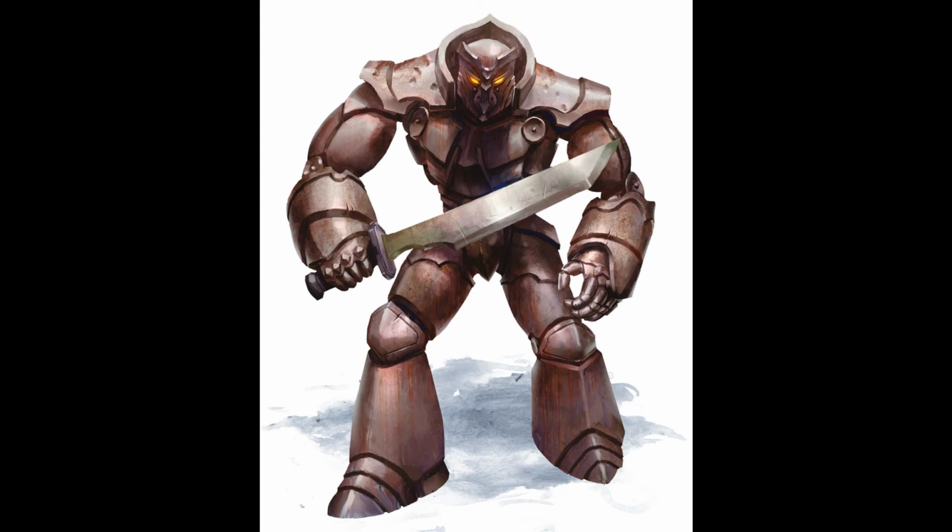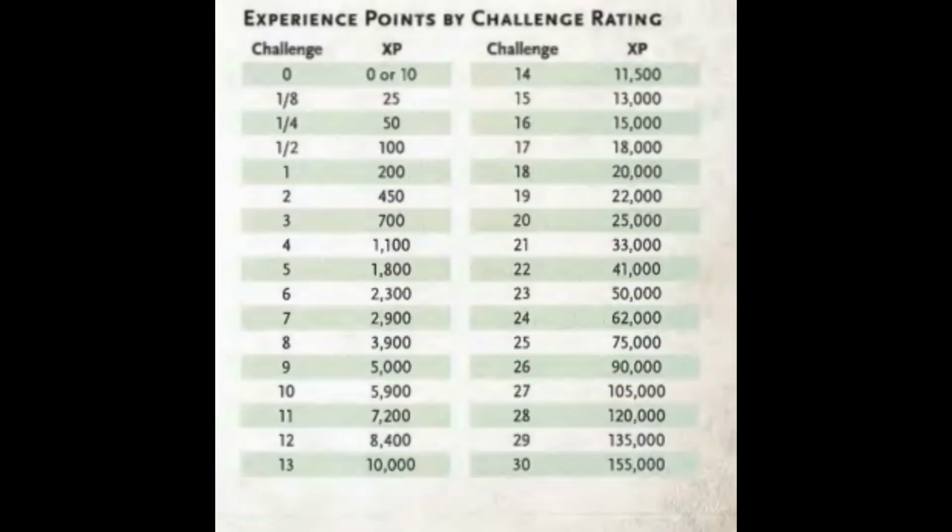A Great Worm Red Dragon in 3.5 had a CR of 26. And of course, challenge rating is not a linear scale. A challenge rating 2 monster isn't equivalent to 2 challenge rating 1 monsters. As the scale goes up and up higher, it's like an exponential increase rather than linear. It's like a sloping chart.